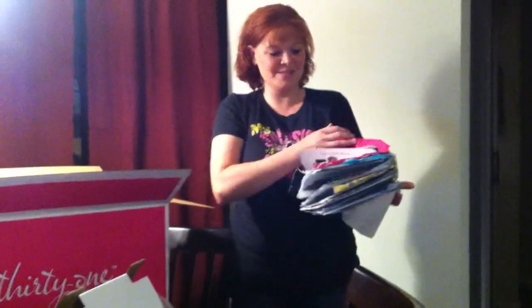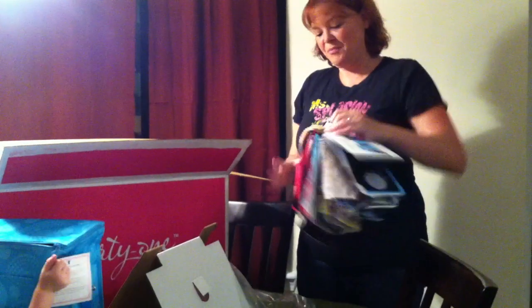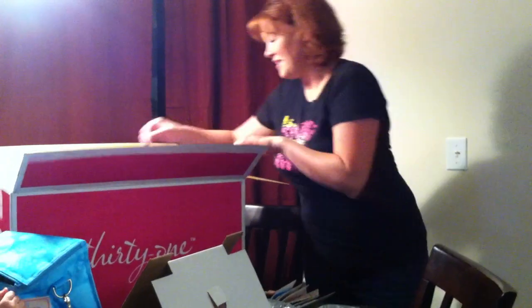Fabric swatches. How cool are these? So these are all the patterns and colors that things come in. Hannah, how awesome are these? How many of these do you want? All of them. This is cool and it shows you what comes with what. We'll look at that later, even though that's really awesome.